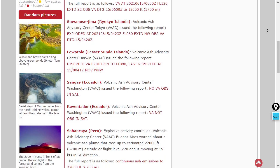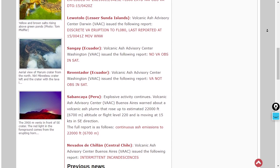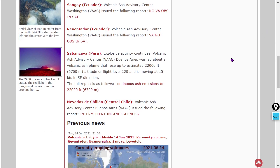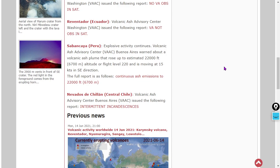Sangay, no ash observed in satellite. Reventador, same deal there. So, activity not observed on the Ecuadorian volcano front. Don't assume that means they're not erupting. It could be cloudy. Sabancaya also exploding. Flight level 220. It's a 22,000-foot ash plume there. And Nevados de Chillán producing intermittent incandescence.